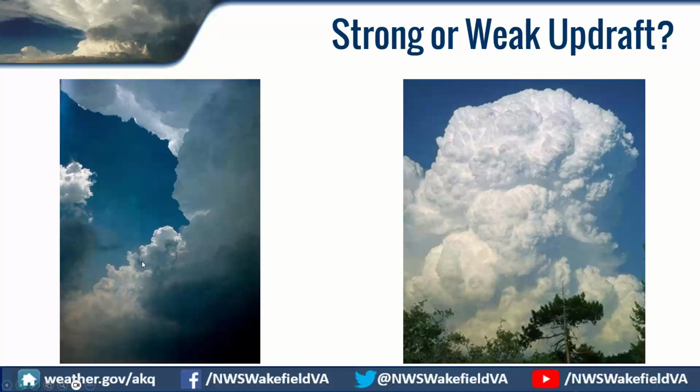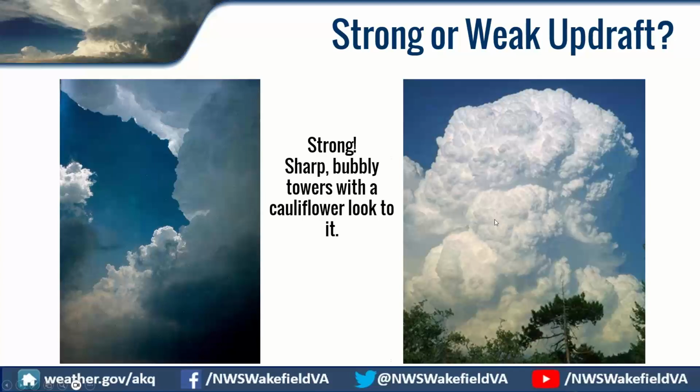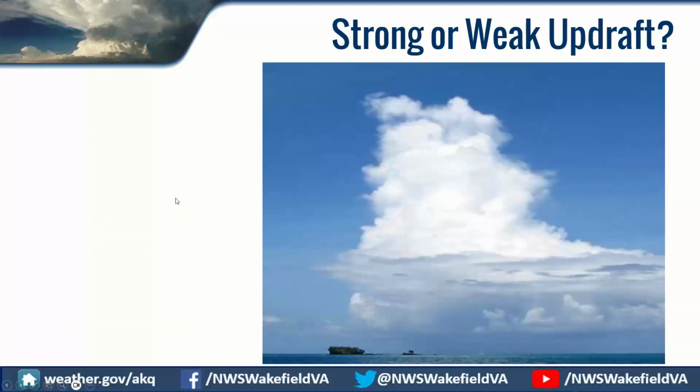Now going back to the strong or weak updraft, you can start to see here, with the stronger updraft, you're going to be able to see really sharp, bubbly looking towers with a more cauliflowery look. This is telling you there's a strong amount of vertical velocity going up, pushing these clouds upwards in the vertical. You're going to have a really sharp contrast to the clouds.